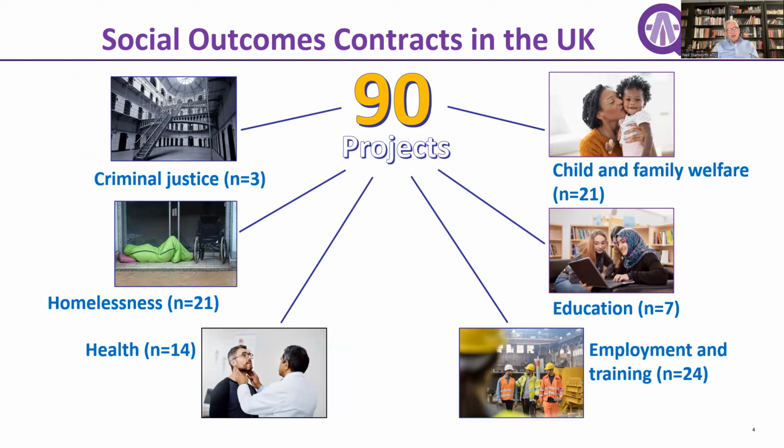There were 21 child and family welfare, 24 employment and training, 21 homeless. Those are very much dominant. And then a range of different things in health. I'm not going to talk too much about them. I'm happy to answer questions on the nature of the contracts, but that's what we were dealing with. And then we had to look at how we were going to analyze that to answer some key questions.